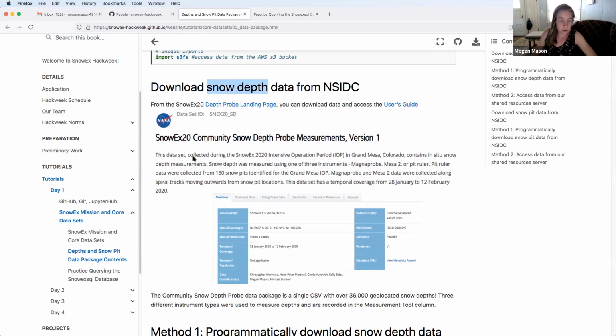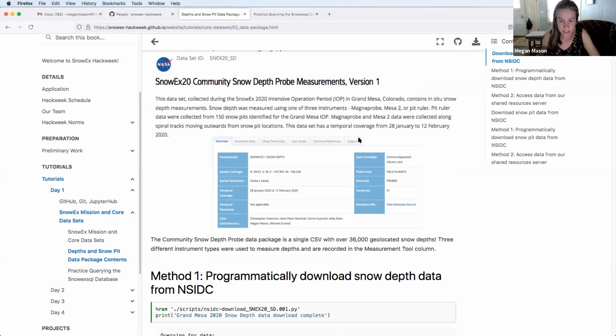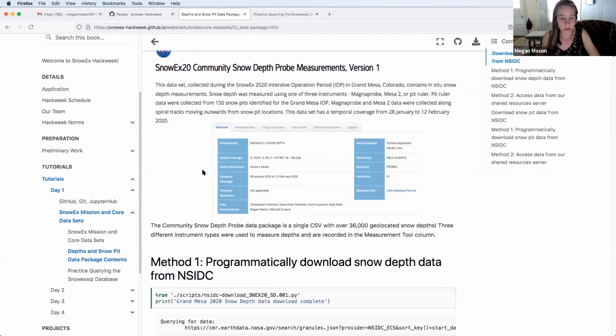In this tutorial, we're going to focus on the NSIDC side of things, the Snow and Ice Data Center. And then on notebook number 3, we'll talk more about the database. So we're in depth, and from the NSIDC landing page here, you can check out the landing page, which there's an image of it here. You can also download the user's guide. This user's guide has a lot of information about this data set and about the Grand Mesa campaign. From this interface, you will have all these tabs. Right here, you can select user's guide or the download data. That'll walk you through a lot of those.